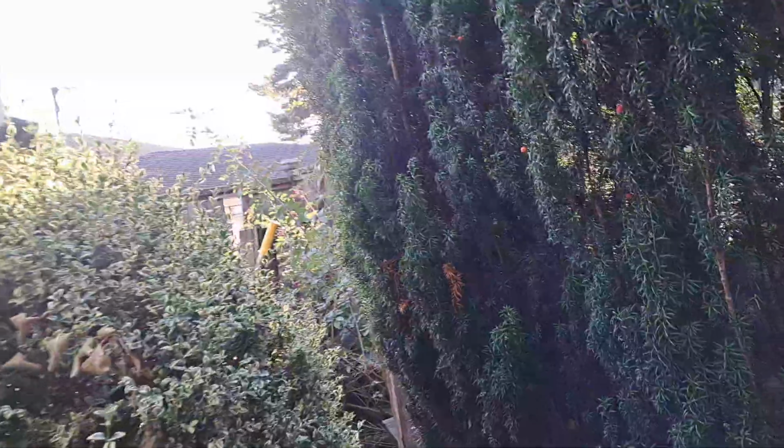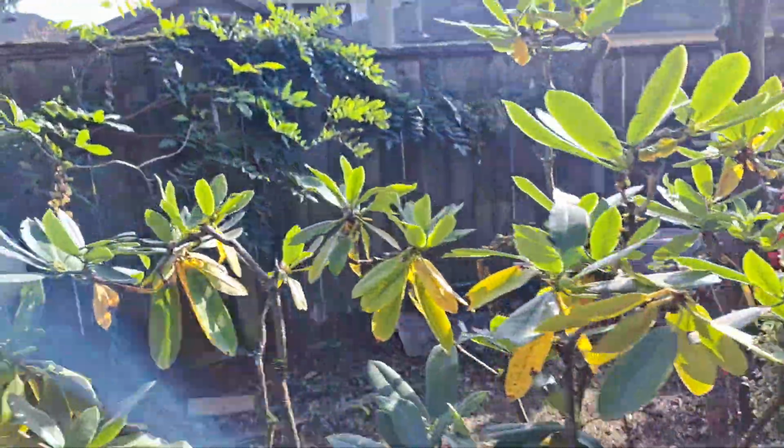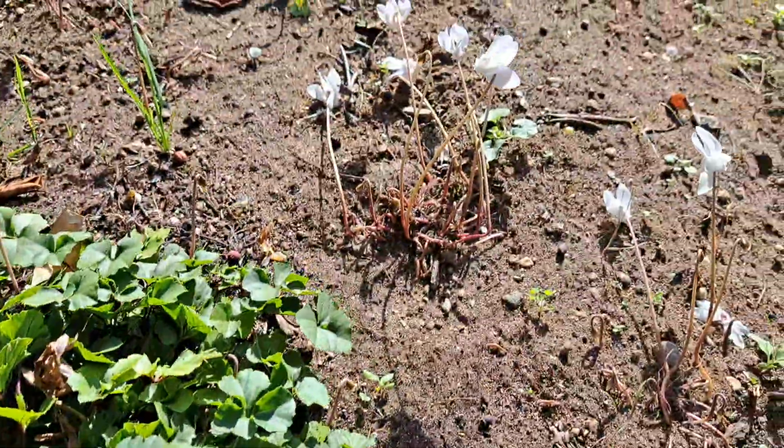So there you have it. That's what we have done in project number 1. Project number 2 coming right up. Look at this beautiful cyclamen.